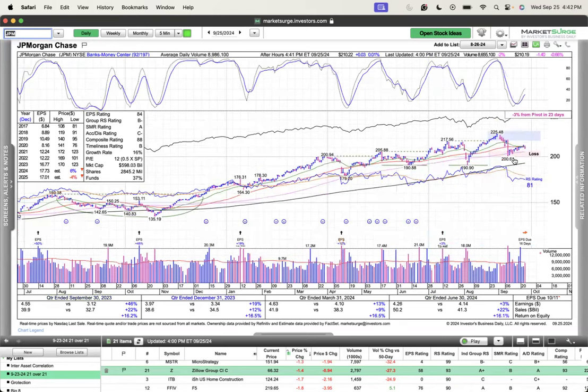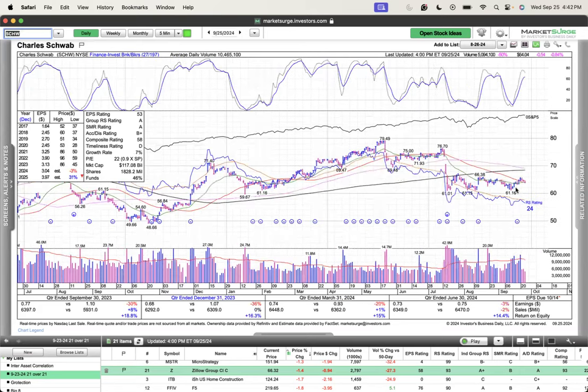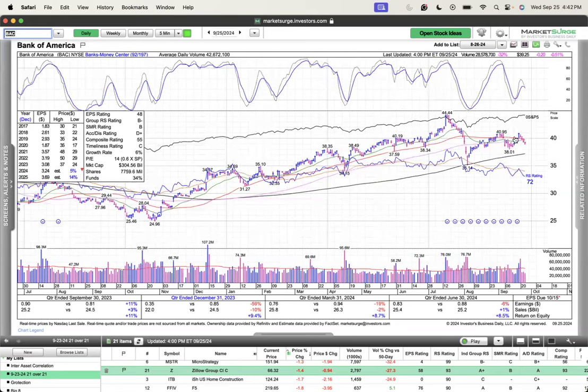JP Morgan rejecting this 50-day. This looks like a bit of a bear flag. Wells Fargo rejecting the 200-day, moving lower out of a bear flag. You got Charles Schwab below the 200-day. And then Bank of America, another one, kind of a bear flag-ish look below the 50-day.